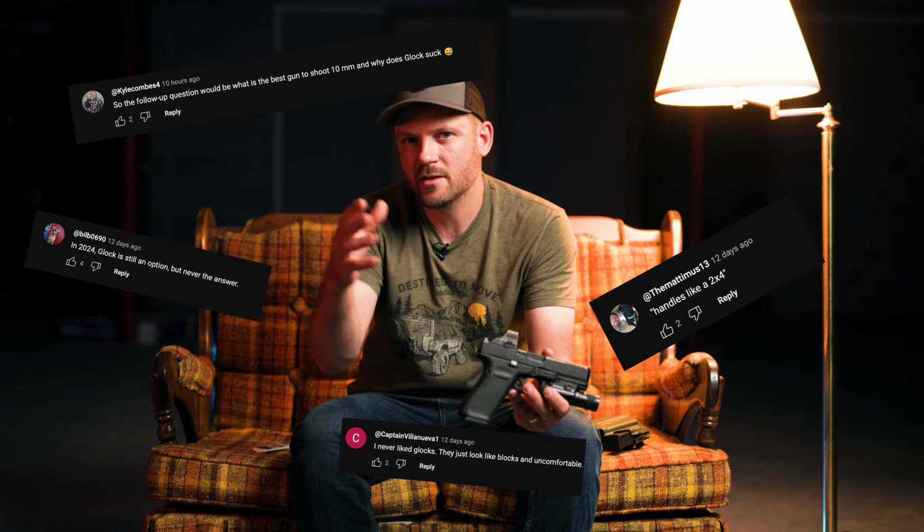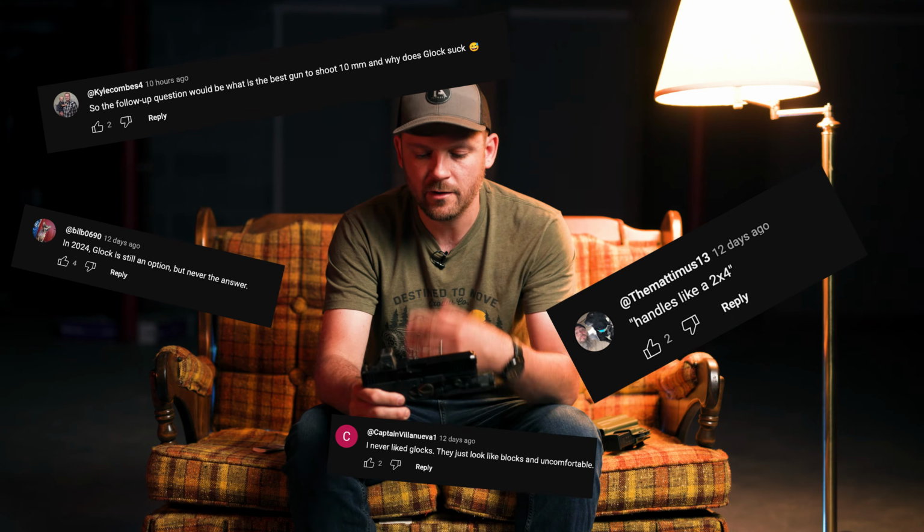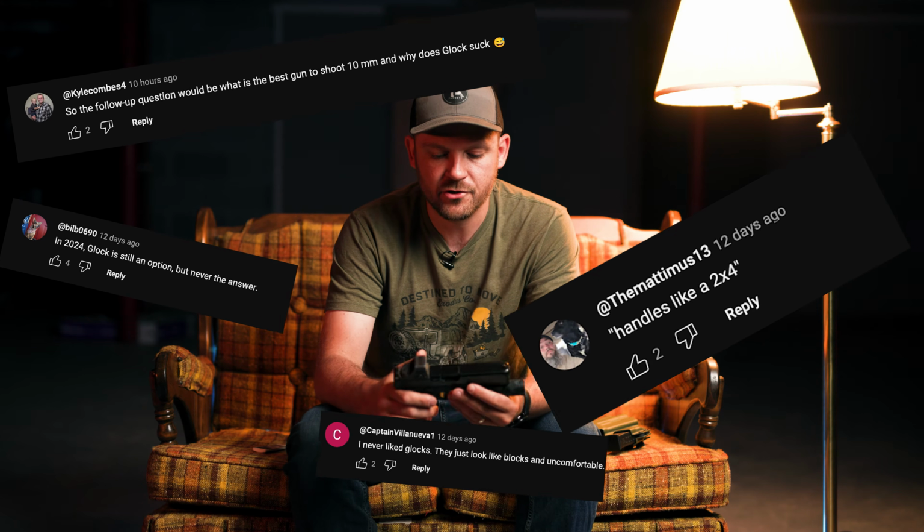And I know a lot of you are gonna be like, oh, it's disgusting, because they feel like a 2x4 in your hand, or you'll have some cute little quip to throw at me about how much Glocks suck to hold and shoot. But ultimately, I'm very familiar with shooting Glocks. I've shot a Glock 19 for around a decade at this point.